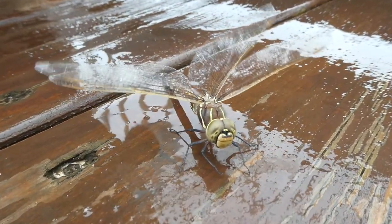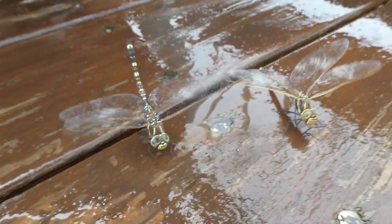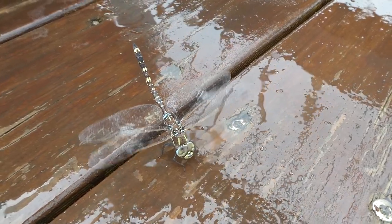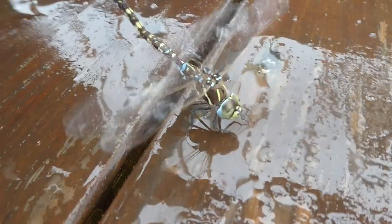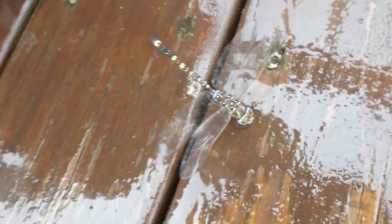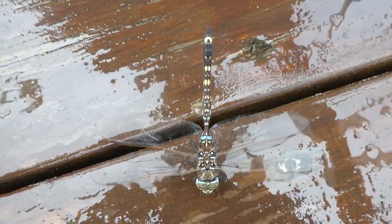Now, fun fact. This is how you tell the difference between damselflies and dragonflies. Whoop! One just flew away, but this one hasn't. The fun fact is, when damselflies rest, they have their wings closed, and when dragonflies rest, they have their wings open.